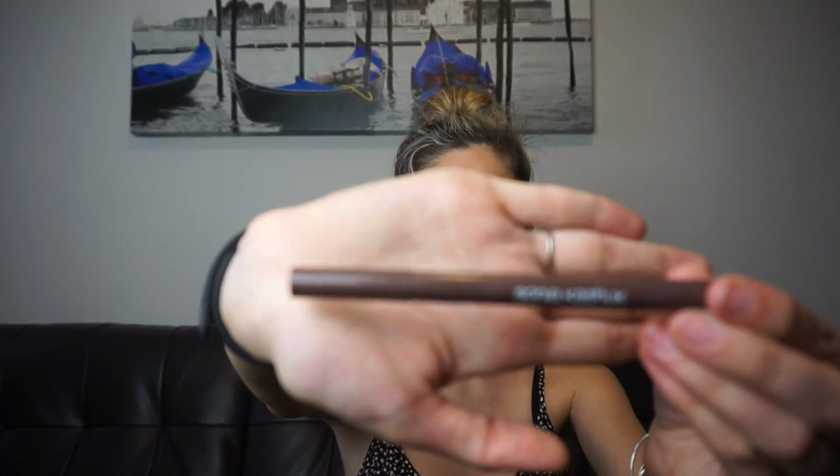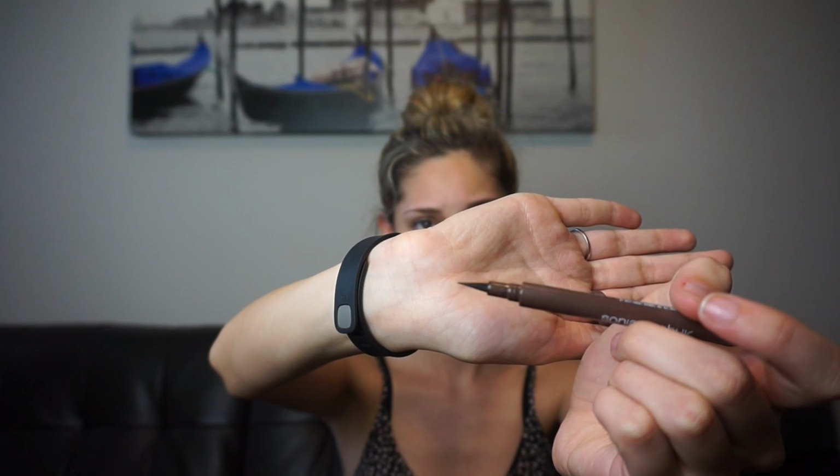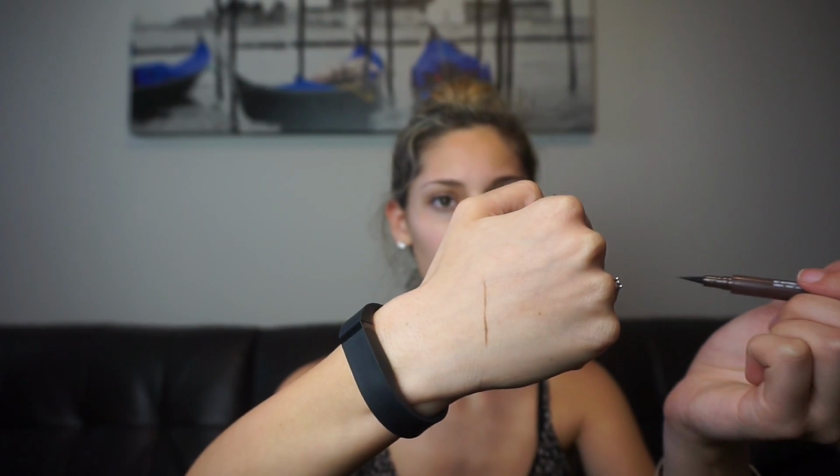And then for eyes, I also picked up a black brown Sonia Kashuk eyeliner because I didn't have a good liquid liner anymore. And it actually works really well. I just did it lightly on my hand. And it went on really nicely. And if I try to smudge it off, it doesn't go anywhere, which is nice.